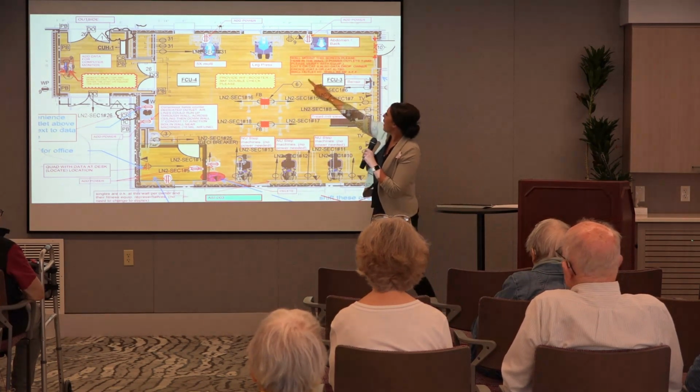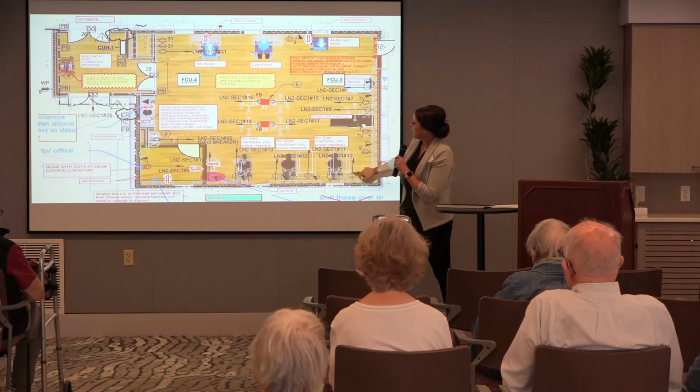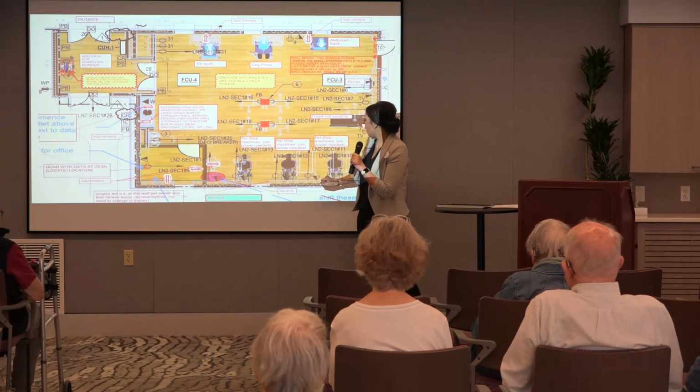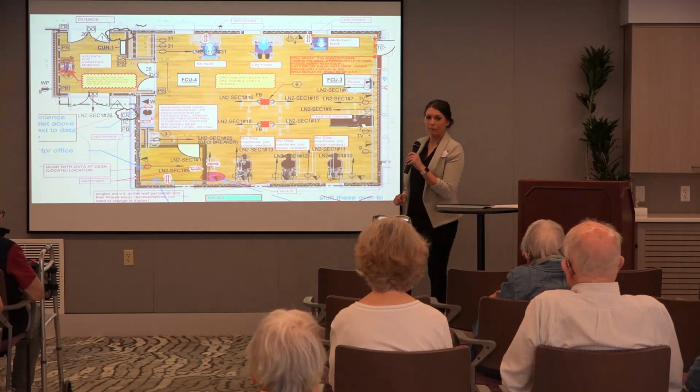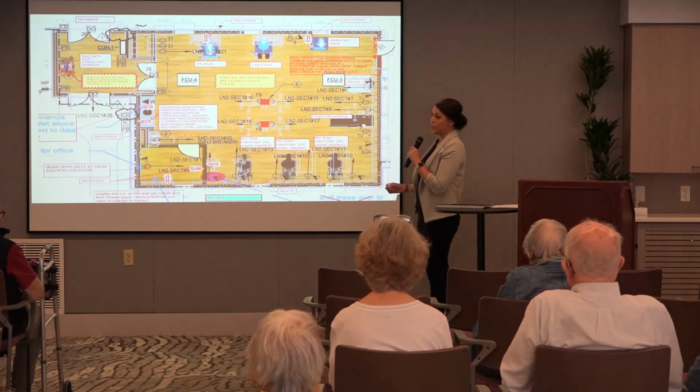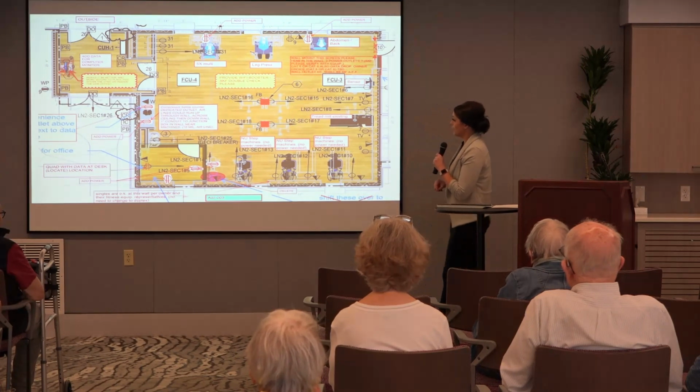And then along the outside of the room is the different machines, including our new steps that we currently have and our treadmill, in addition to our new machines, which we'll talk about shortly as well.